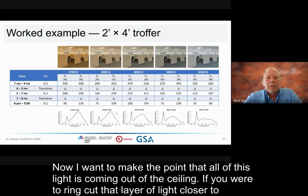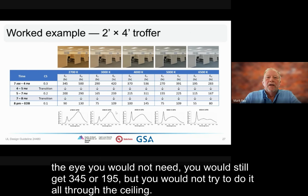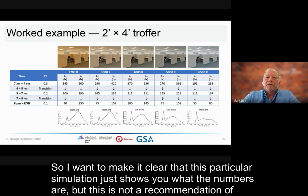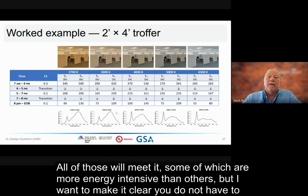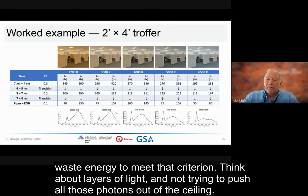Now, I want to make the point that all of this light is coming out of the ceiling. If you were to bring that layer of light closer to the eye, you would not need that. You would still get 345 or 195, but you would not try to do it all through the ceiling. So I want to make it clear that this particular simulation just shows you what the numbers are, but this is not a recommendation of what you should do. In fact, this is probably not a great solution for delivering a CS of 0.3. All of those will meet it, some of which are more energy intensive than others, but I want to make it clear you do not have to waste energy to meet that criterion. Think about layers of light and not trying to push all those photons out of the ceiling.